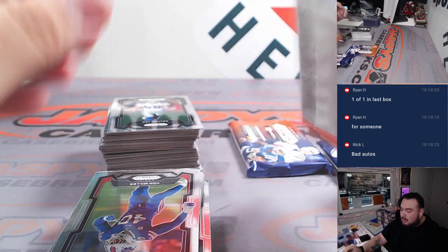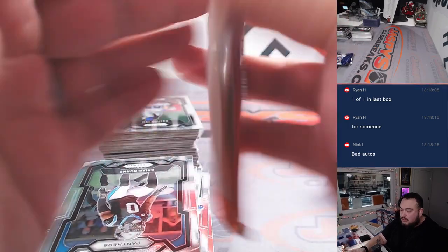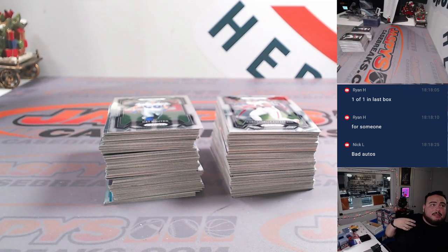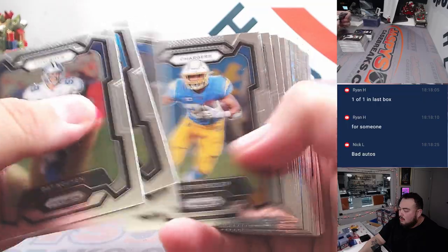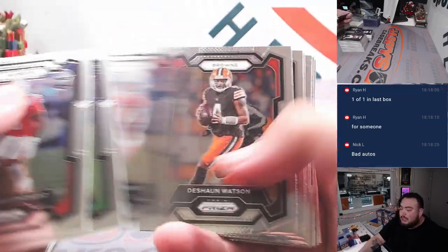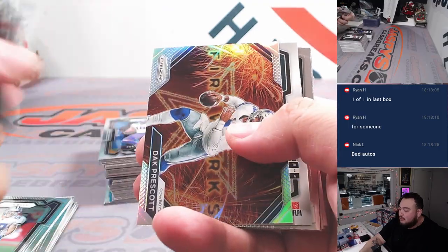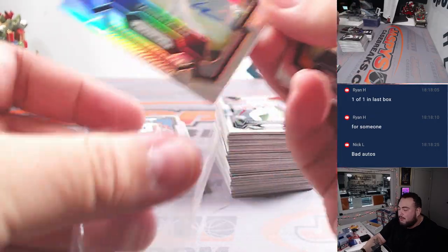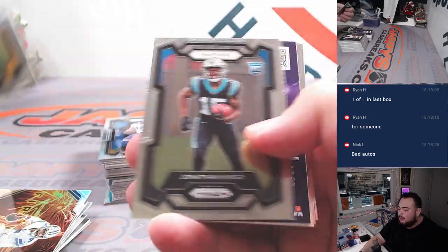But yeah, maybe 1-on-1 in this last box. Yeah, autographs haven't been that crazy. Really, only Bijan has been the nicest one. It was just the base, too. It wasn't even colored. Also, I think it was a Jordan Addison, but again, also a base. Justin Fields for the Bears. So, like I said, if you have a team in this half, guys, and they're available in the second half, I would go grab them just to be safe. Tanner McKee for the Eagles. Kupperman has him in the first and second half, so he's securing all the Eagles hits.